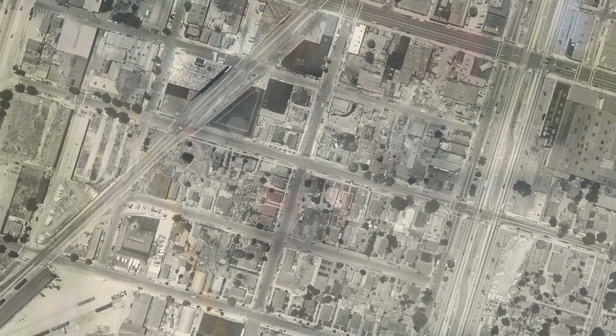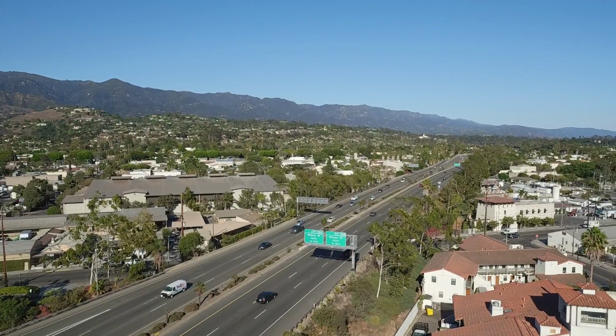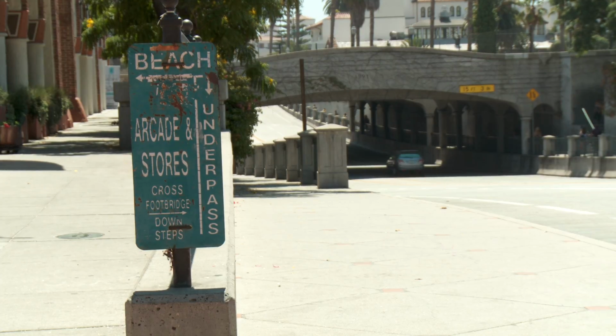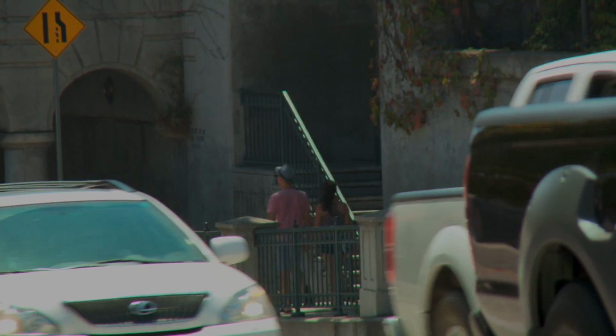In the 1950s, Caltrans built Highway 101 through the middle of town, separating Santa Barbara, effectively creating a barrier to getting from one side of town to the other. The impacts of this separation are still evident today all over Santa Barbara. The challenge for us now as a community is how do we bridge those two spaces? The challenge is right behind us.